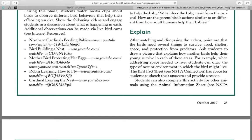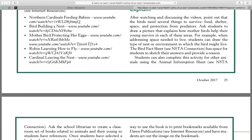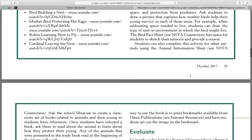The explaining part is after watching and discussing the videos, you are going to point out what birds do to survive, what they need: food, shelter, protection from other animals that are going to attack them. This one tells you to have the students draw a picture that explains how they help their babies survive.